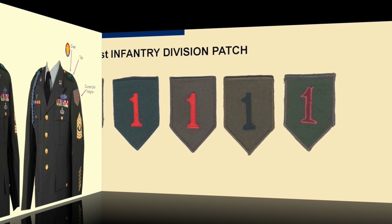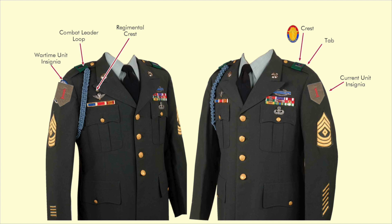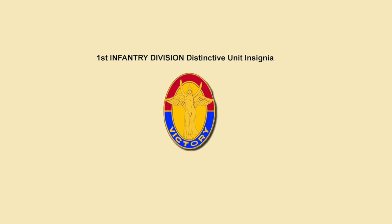Just as a quick refresher of a unit, your serving-with patch goes on the left sleeve as shown here, and then after combat, you can wear it on the right sleeve to indicate you served with the 1st Infantry Division in combat. The division has a handsome distinctive unit insignia, or unit crest.